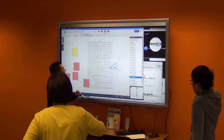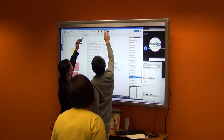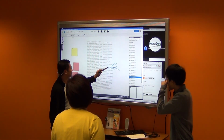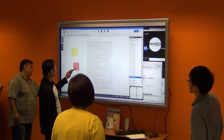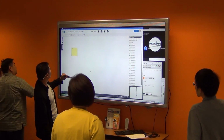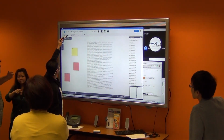Try erasing the blue. Can you erase? No, I don't think you can use the eraser. You have to stick to it again. It's not erase, actually you touch it and it will erase that. Yeah, just touch it. So that's why the eraser, wow. Then you can recall it by going back? Yeah, the undo. Oh, I see.